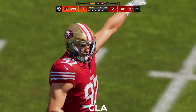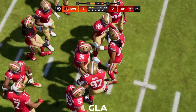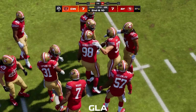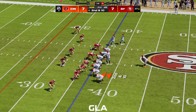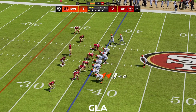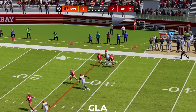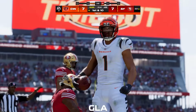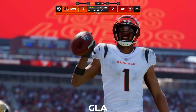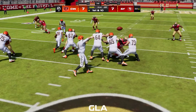So it looks like they still have some fight in them on this series because it seemed like things were headed for the red zone. But if this defense gets two more stops, they can keep them out of that area. So after the incompletion on first, now second and 10. Throwing again, it's Burrow. Open man is Chase, complete. Now the Bengals going to use the first of their timeouts as they get the stoppage with a little over 50 seconds to go in the first half.